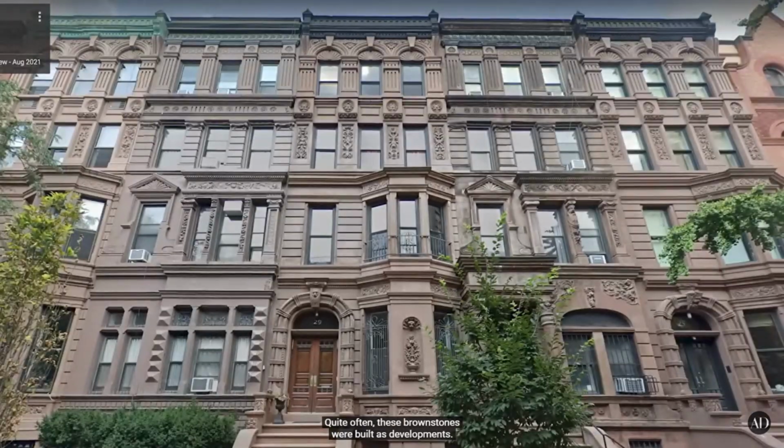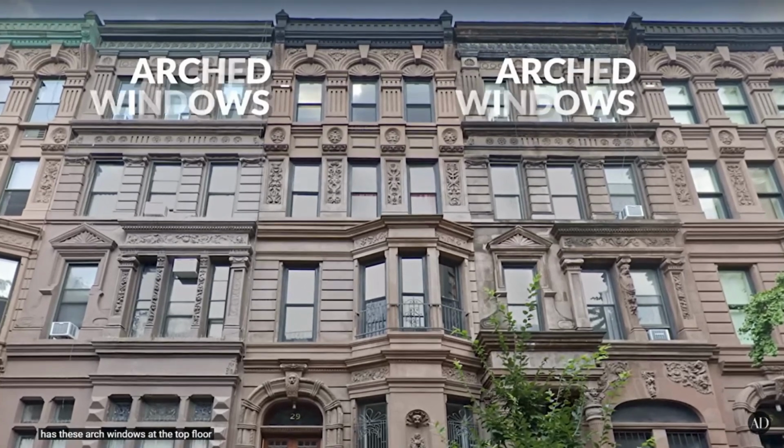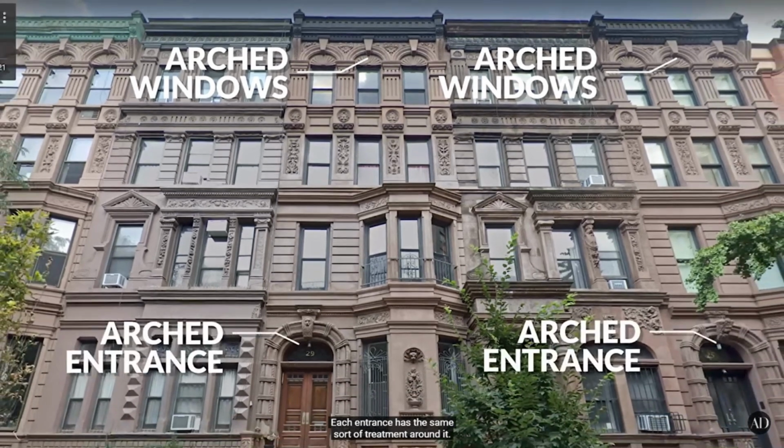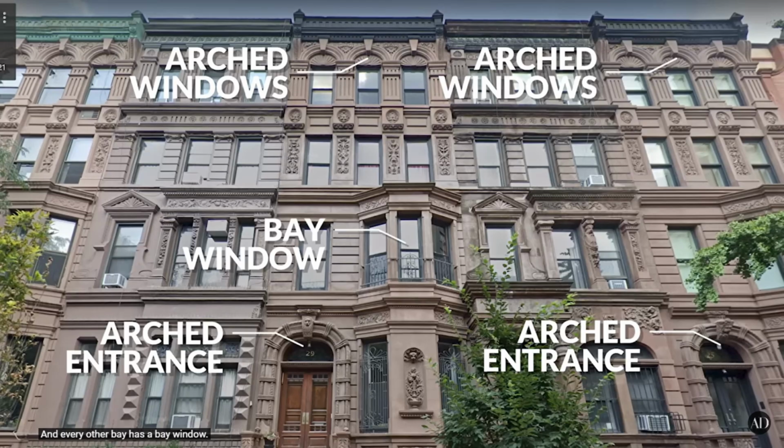Quite often, these brownstones were built as developments. That means they built multiple ones at once. You can see every other one has these arched windows at the top floor, that they were all built together. Each entrance has the same sort of treatment around it, and every other bay has a bay window. All that indicates that they were all built together as one design.